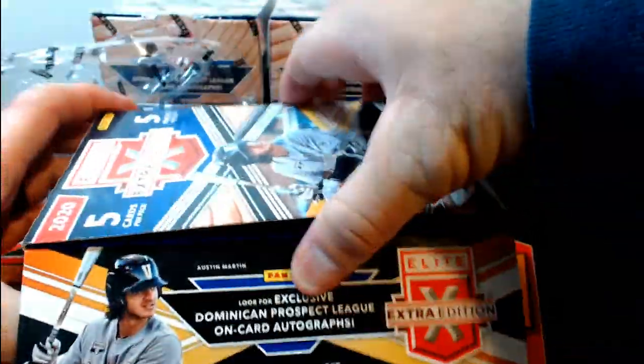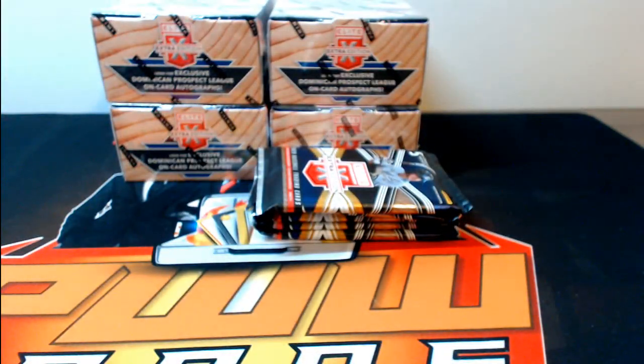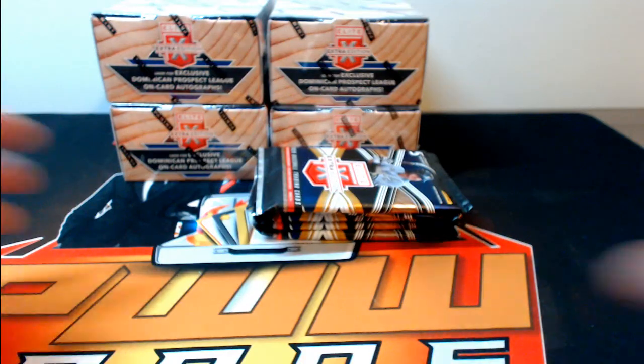So, good luck, everybody. Well, there we go. I knew Elite Extra Edition usually had a lot of autos in it, but I couldn't remember how many it had. I didn't know it had eight. Good lord. All right, here we go. Five cards per pack. Let's see what we got.